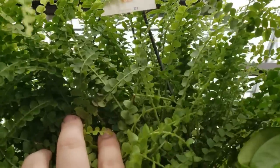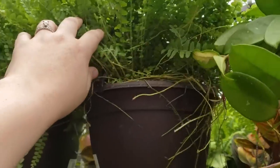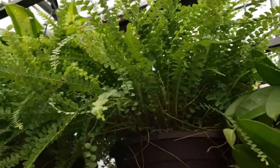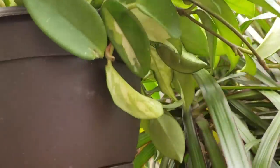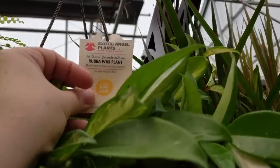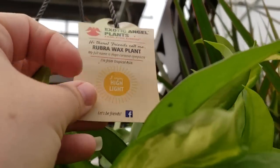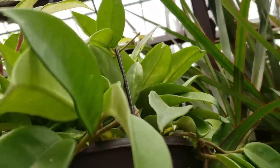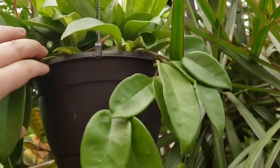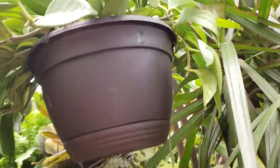Oh, and just some fern, lemon button fern. I like the way ferns look too, but I don't know. They're messy. And I really don't have a good place for them. Ooh, pretty sure this is a Hoya. Rubra wax plant, Hoya carnosa compacta. This is really pretty. Just dirt. So I don't have any Hoyas yet. Maybe I will, maybe I'll add one to my collection today.